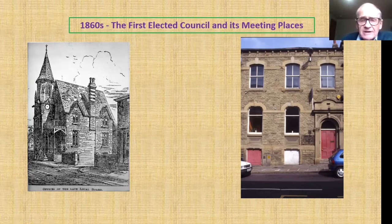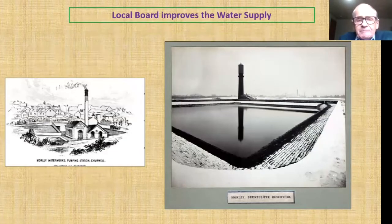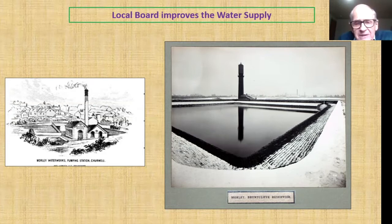The local board did achieve quite a number of notable things during the time of its existence. Most notably, they introduced a water supply. Morley people had been getting water from wells. Terrible situation, but the local board in 1869 arranged to buy water from Leeds, which came from the Leeds system, which was pumped up Chilwell Hill, from that pumping station to a reservoir in Bruncliffe, quite close to where the cemetery and the schools are now.